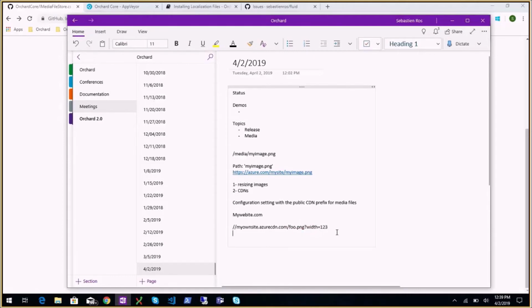And I tested it with Azure CDN yesterday, and it's awesome. It works perfectly. It's super fast. It's amazing. And that will work with any CDN: Azure CDN, Akamai, which also works on Azure CDN, Verizon, Cloudflare, anything you can imagine as a CDN. So that was the first thing. Also, about CDNs, I suggest to have a configuration setting with the public CDN prefix for media files.